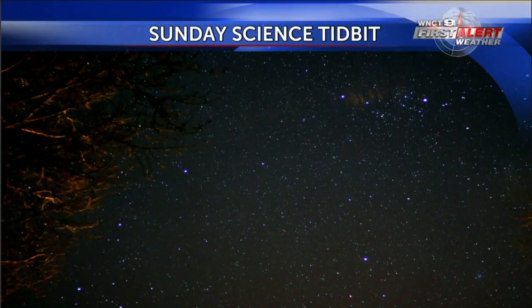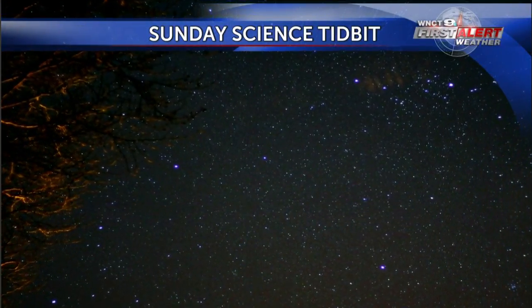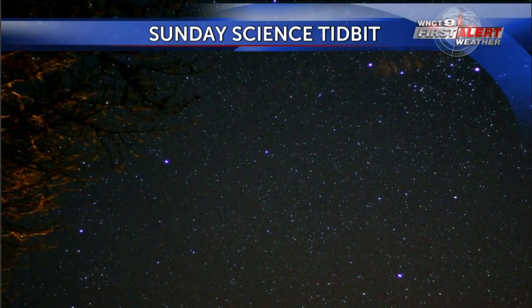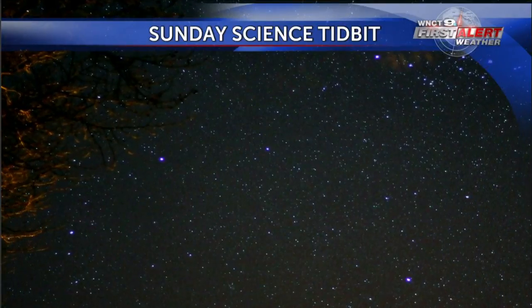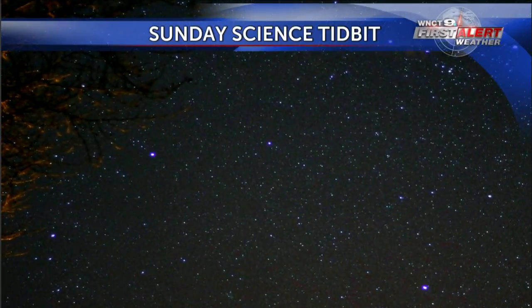And in cold winter nights like we had last night, it really strips out all that moisture in the air, making the sky seem much more crisp and bright. And that's pretty cool. So if you can brave the cold, you can actually see some really pretty skies in the winter time. So that is your couples edition of the Sunday Science Tidbit.